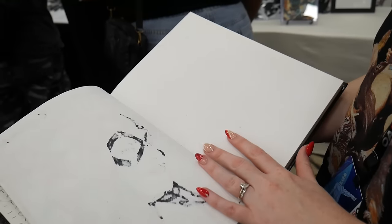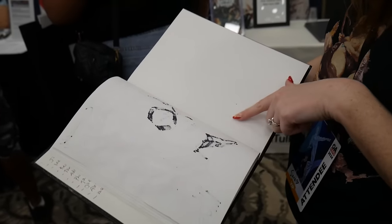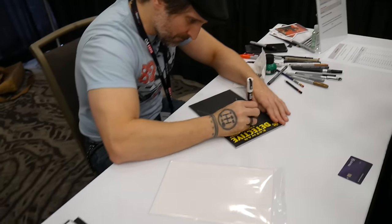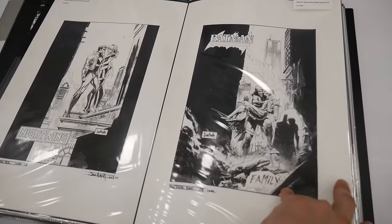So we're in line for Sean Gordon Murphy. We're going to get something done in the sketchbook, obviously of Batman. So, pretty excited. This is going to be our first work in the sketchbook at the Orlando Art Convention right here. Should we do it on the other page because this one has little things? I'll leave it up to him. All right, I'll tell him you can do it on that or the other one. Detective Comics 1000 variant cover. Let's continue looking through some of these covers.